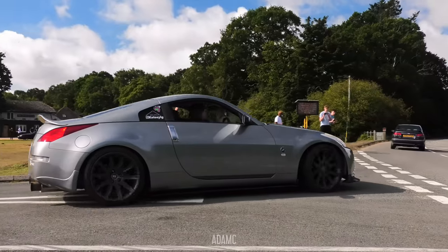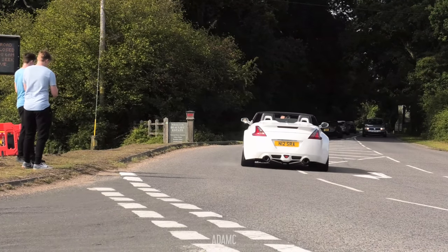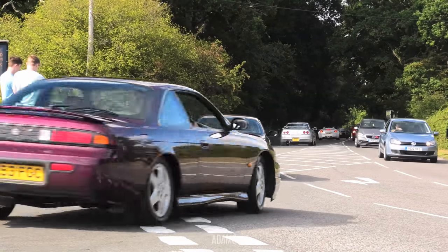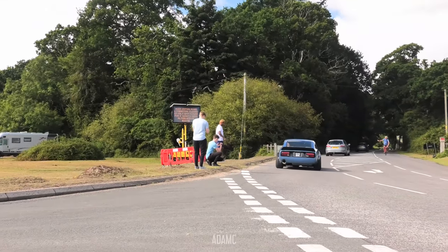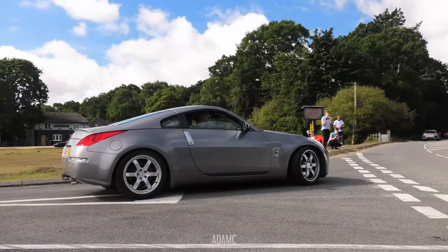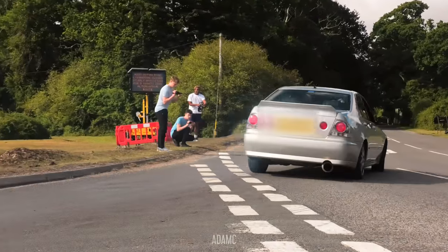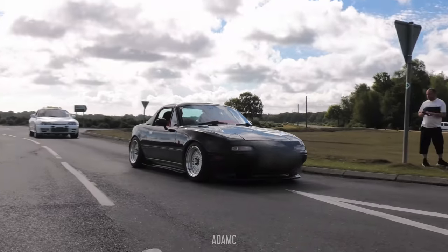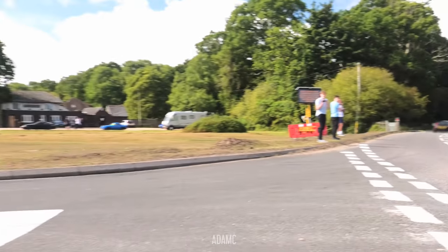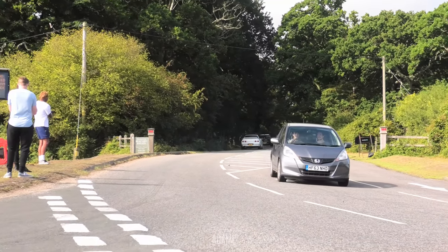Next stop is Beaulieu Motor Museum. For this part of the convoy, I thought I'd catch them leaving. Hopefully Mr. Horsey McHorseface doesn't get in our way. Join them.